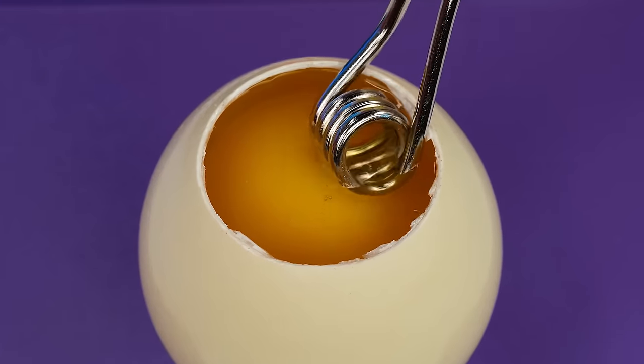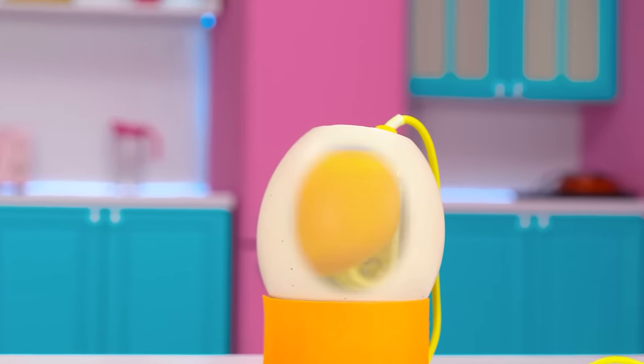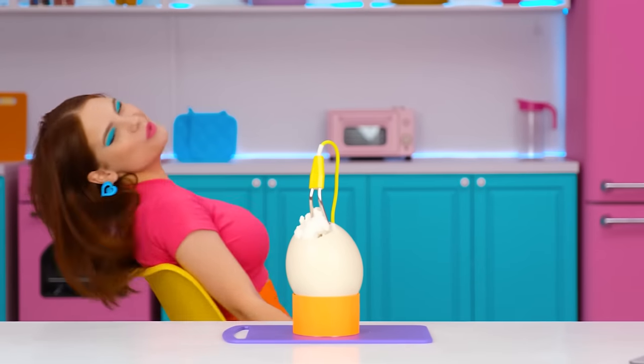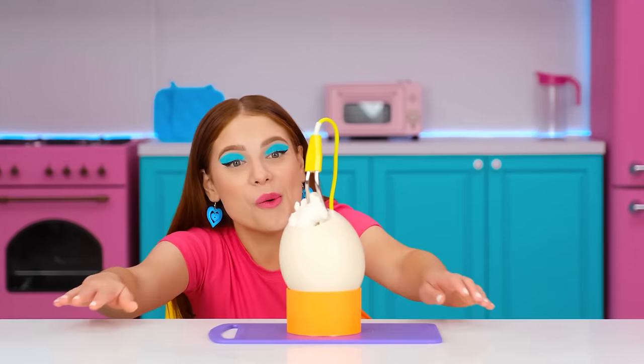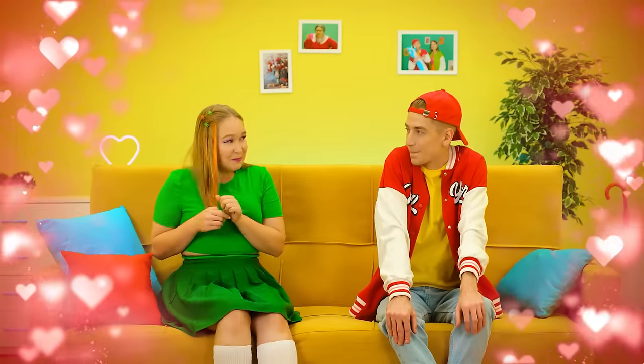This will help me. Oh, it's so hot! Well, I just have to wait a little while for the egg to cook itself. And while I'm waiting, I'm gonna chill a little bit. Wait, is it already done? All right! Woohoo! Then, let's go to Alex.